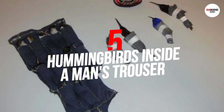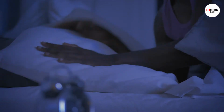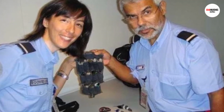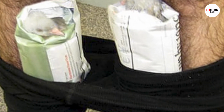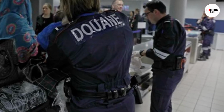Number 5. Hummingbirds inside a man's trousers. How would you feel if a man next to you moved too much to find comfort in his pants? Here's the news that's going to blow your mind. This Dutch passenger sewed special pouches in his underwear and tried smuggling more than 12 live hummingbirds. This happened at Rochambeau Airport, Cayenne, French Guiana. All the little birds were wrapped in clothes separately and then taped so they could not escape. That was quite sweaty. This man was acting weirdly, and due to his suspicious behavior, the French customs officers held him back and did not allow him to get on the flight.